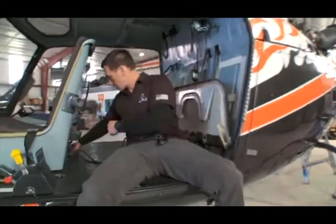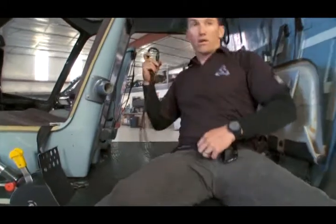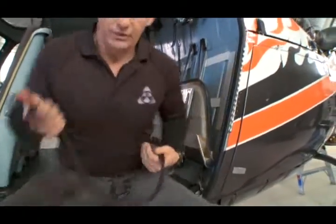If you need to get out of the system quickly, you can basically just come back here and unlock, and you're still secure at this point, so if you were to fall out of the aircraft, you'd be okay. When the bird comes in, come out of this one and just leave this system in the aircraft. And that's it for the improvised version.